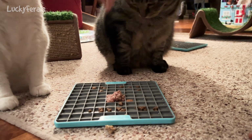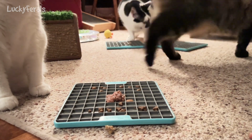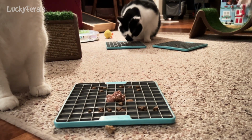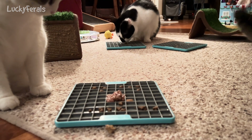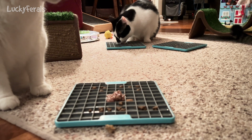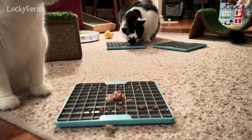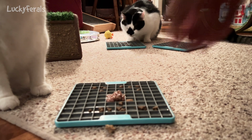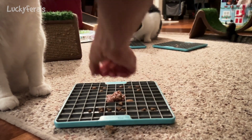Move over, Simba. That's not yours. Okay, you finish it, Stella. You finish your food, Stella. Go ahead, Stella. Here. And scrunchies.